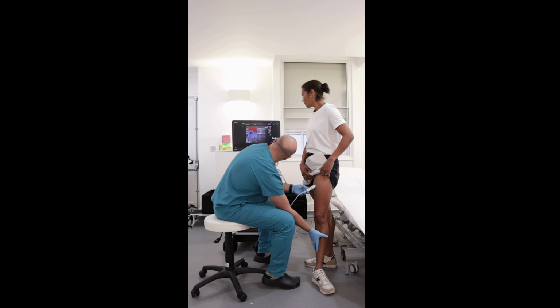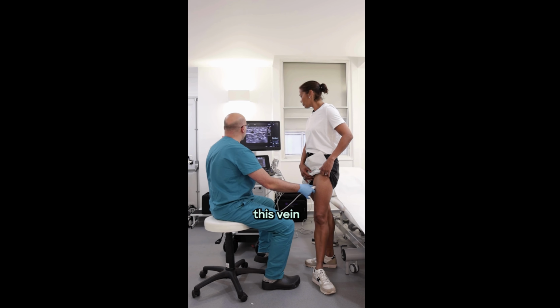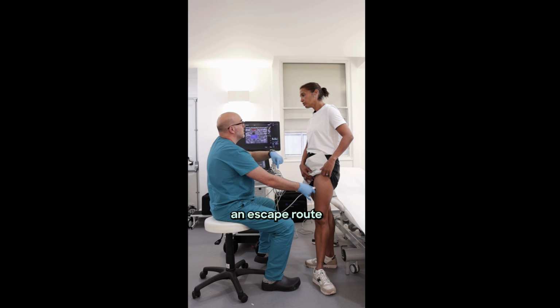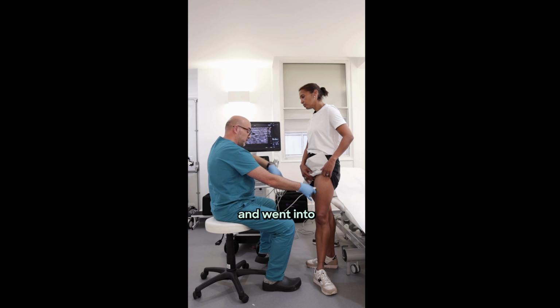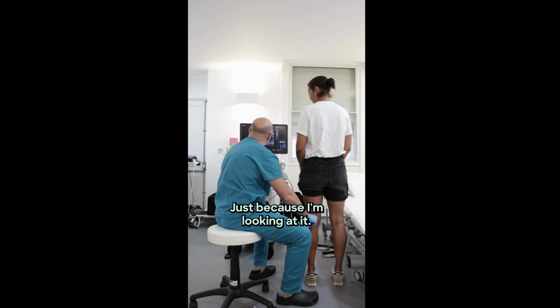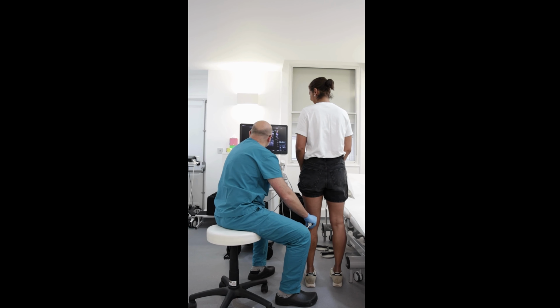After a release, you shouldn't see any color, but you can see that there is a lot of red. So that means that this vein is actually incompetent, which means that instead of pushing the blood up, it's letting some of the blood return down. And eventually with time, that blood found an escape route and went into a side branch and fed into your varicose veins. Your arteries are really good as well.